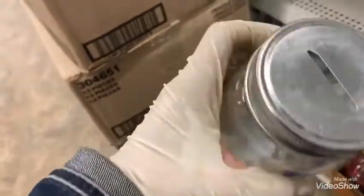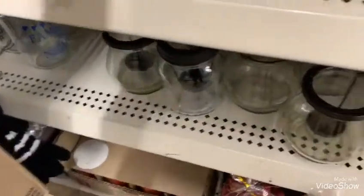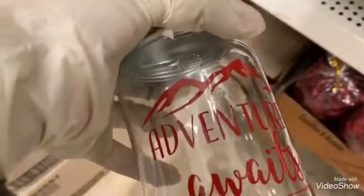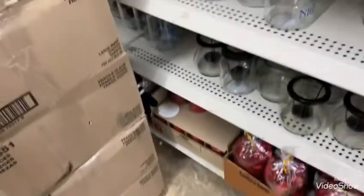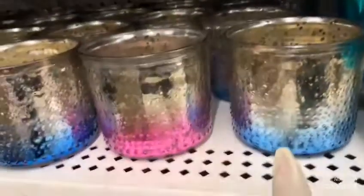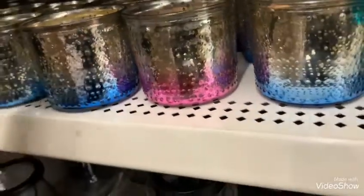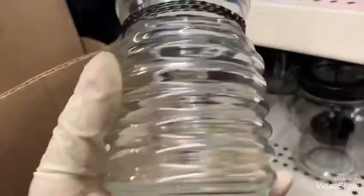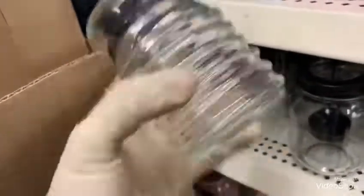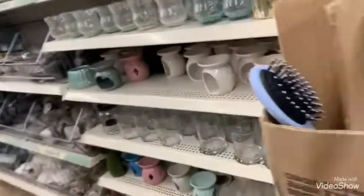Family fun night, and it's a piggy bank. Very, very cute, guys. This is his adventures await. They got the smoky eye one. They have these in different colors. Look how cute. Look how cute this one is, guys. The only one I saw. Let's continue on.